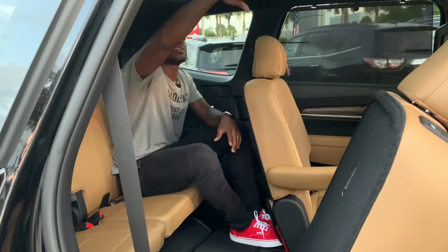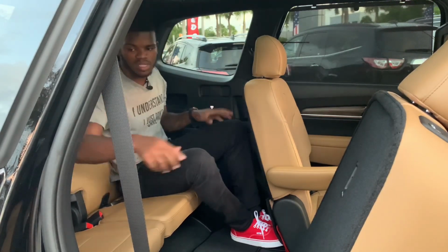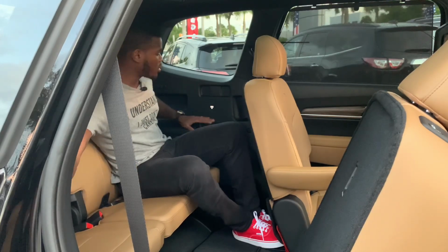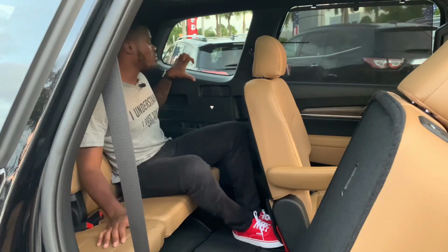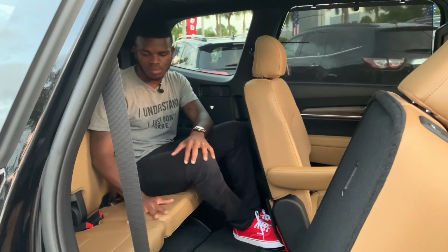You guys do have this glass right here. It does not open, unfortunately. Like I said before, you guys do get two USBs back here. Also have 4 cup holders with additional storage. The material back here is going to be hard touch plastic. The seats, I don't think Kia actually cheaped out when they put these seats back here.